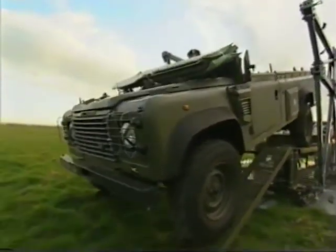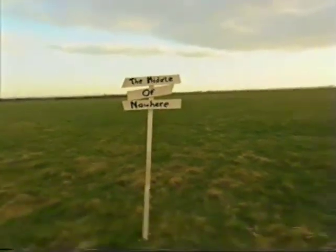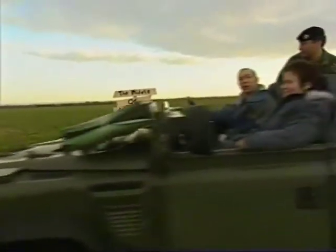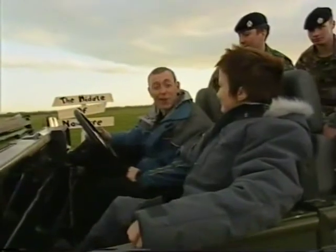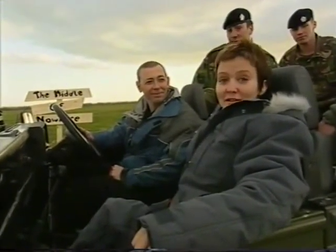How about that, eh? There's not a scratch on it, and it started first time. So what's the best way of getting a lift when you're stuck in the middle of nowhere? Ask the military to drop you a Land Rover. It's what they do.